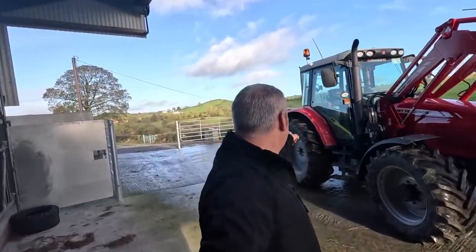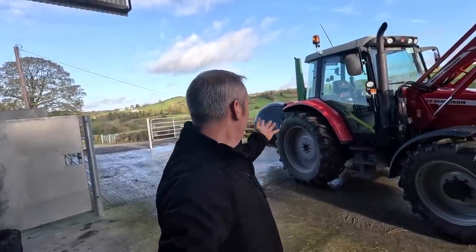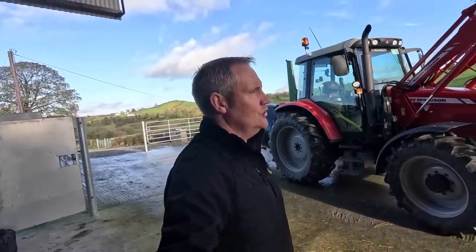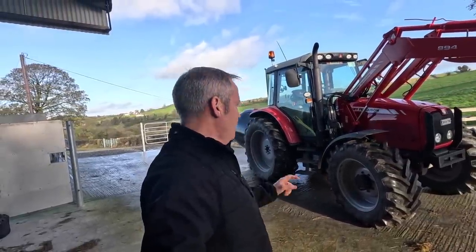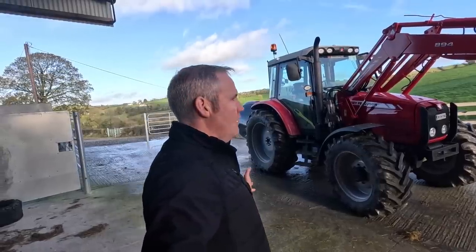Weight-wise, as you can see in the back of the tractor, I have a bale on the bale splitter, just a counterweight. And you know what? It makes a big difference. I wouldn't use it without a counterweight on the back. It's for my tractor, which is not a terribly big tractor in any shape or form.